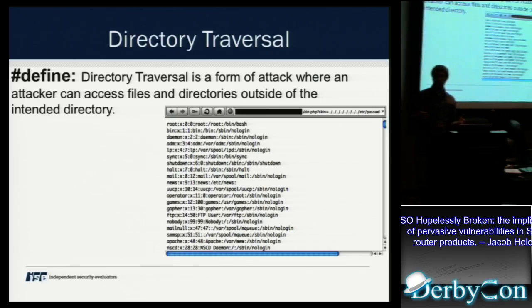So let's say this web application gave us access to the var www directory, and that's where the index.html and all the application is hosted. We wouldn't normally have the ability to access content outside of that directory, but if a directory traversal vulnerability existed, we could. And here's a small example where we're requesting the password file, and it was returned.